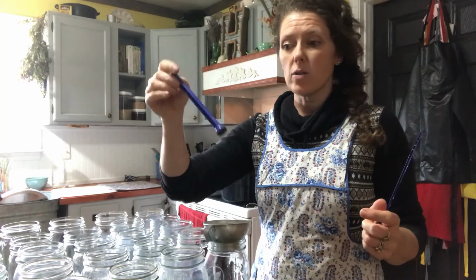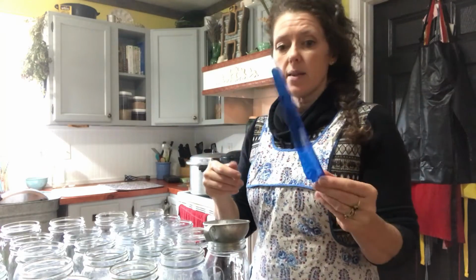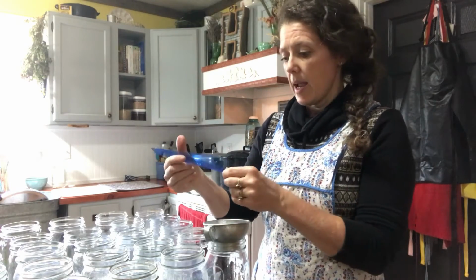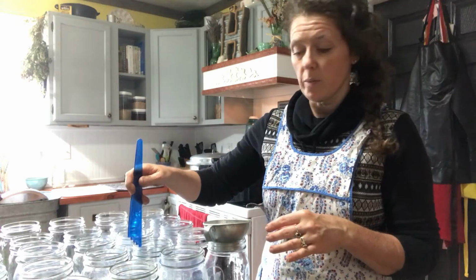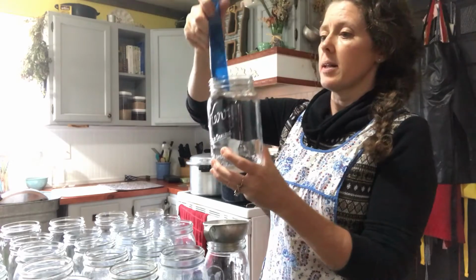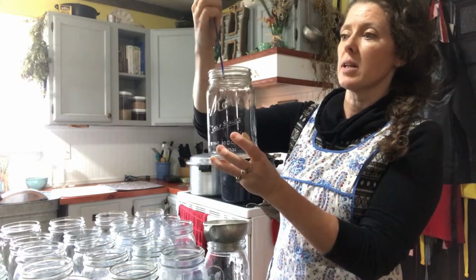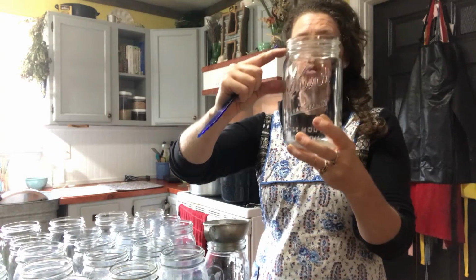This is for pulling out the lids, the little magnet on the end, which makes it a lot easier. And then this, you can take out air bubbles with this side, and then this, we're gonna leave a 1/2 inch air space, and this is actually marked on here, so we can see how far down we're supposed to be. Now, about 1 inch is about to the bottom of the seal there. So we're gonna go to 1/2 inch, which is about halfway up in the middle of those rings right there.